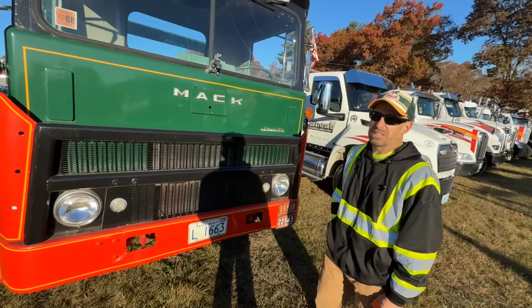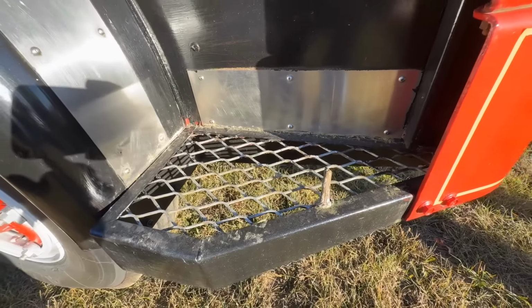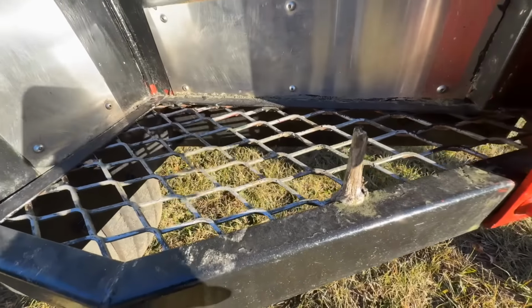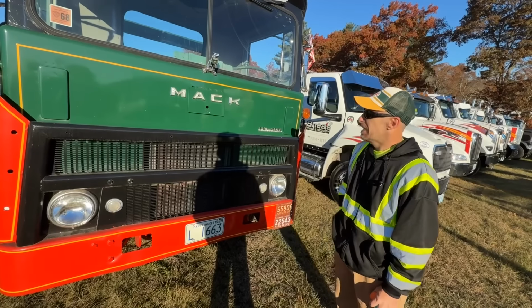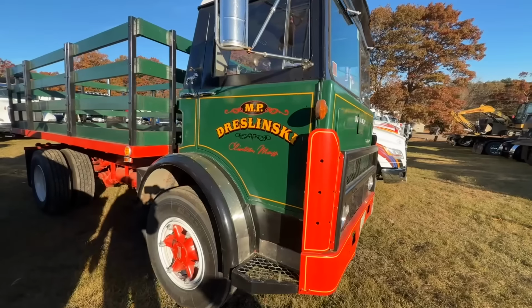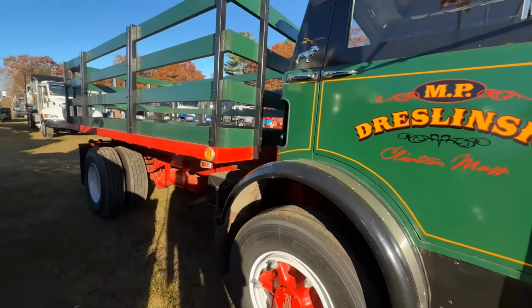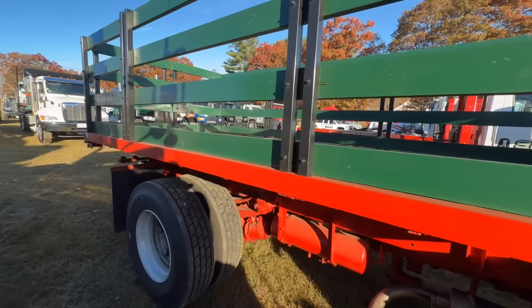This thing sat neglected for years, and one day they decided to clean up the yard. It was sitting in the yard, had trees growing through it and everything else. They cut the tank off, saved the tank for whatever, and they were going to scrap this truck. So I ended up getting a hold of it and brought it back to life. When I got it, it was a cab and chassis. It had no body on it, so I built a body for it, and now I take it to shows. Try to keep it alive.